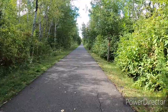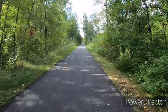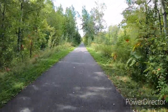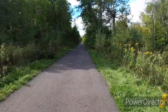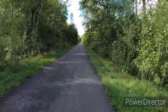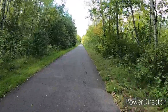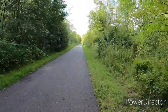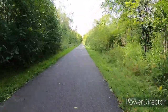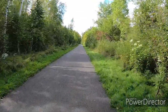And when I drove into Jay Cooke State Park, it looks like there's a really pretty bridge that you can bike over that crosses the St. Louis River near Carlton. So I'm gonna bike to that, hopefully get some video for you guys, and then make my way to Jay Cooke. So I'll hopefully get these beautiful shots recorded up ahead.